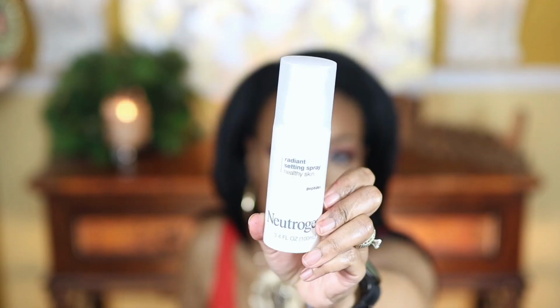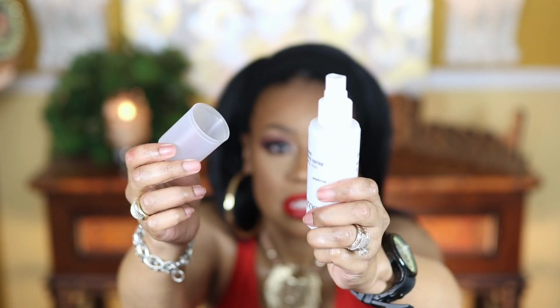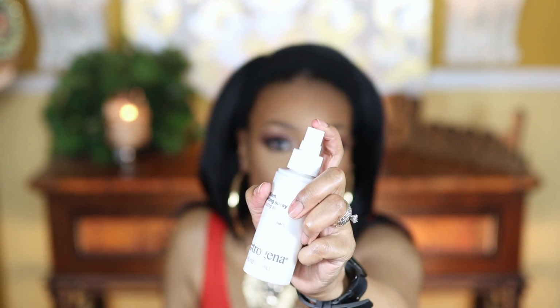The only thing that I don't really like about this one is that the mister isn't as fine as the other two that I showed you. So here's the bottle that it comes in, and here's the top. So I'm gonna go ahead and spray it for you. As you can see, the mister on here isn't as fine as the other ones that I showed, but I think that it'll do.